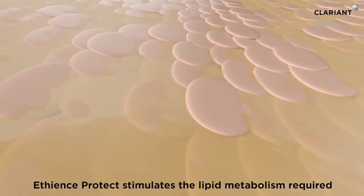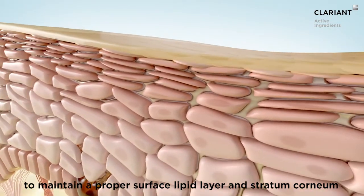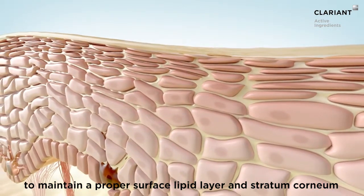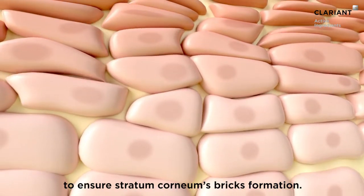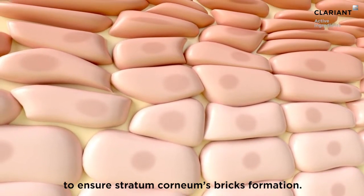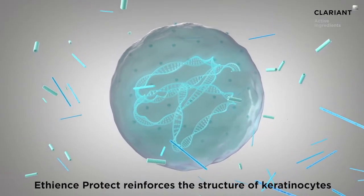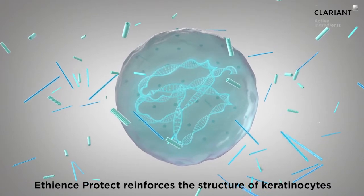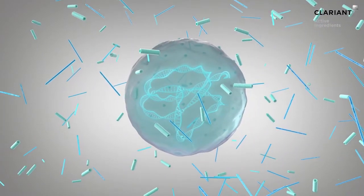Ethience Protect stimulates the lipid metabolism required to maintain a proper surface lipid layer and stratum corneum mortar. It also stimulates keratinocytes differentiation to ensure stratum corneum's bricks formation. In addition, Ethience Protect reinforces the structure of keratinocytes by boosting the synthesis of cytoskeleton elements.